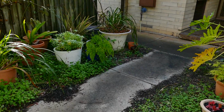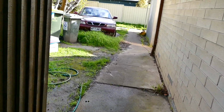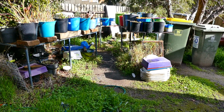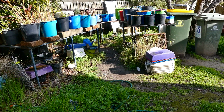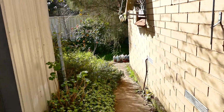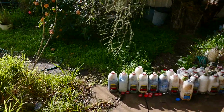So yeah, we've had a lot of rain now after having the driest July on record, whereas last year we had the hottest June. We now have the driest July on record. And yeah, but I'm making progress with the bottles.